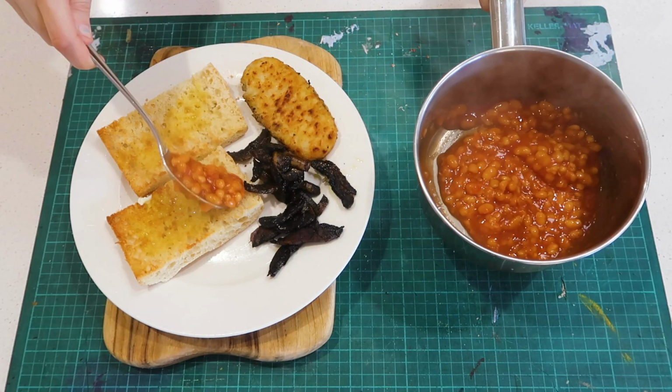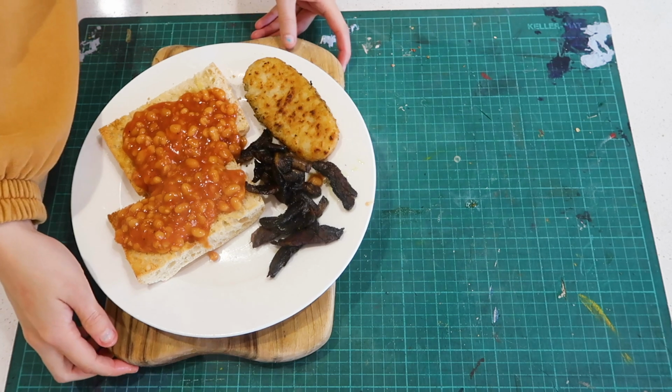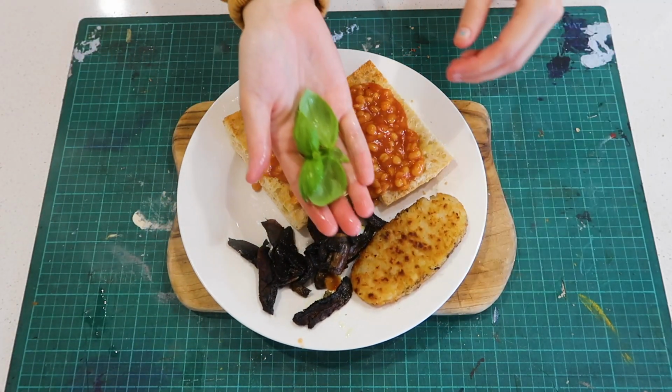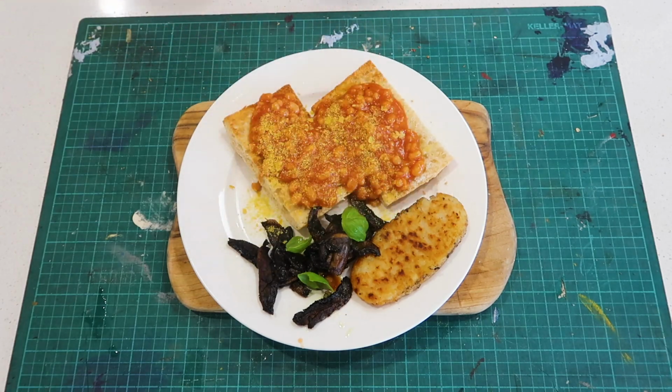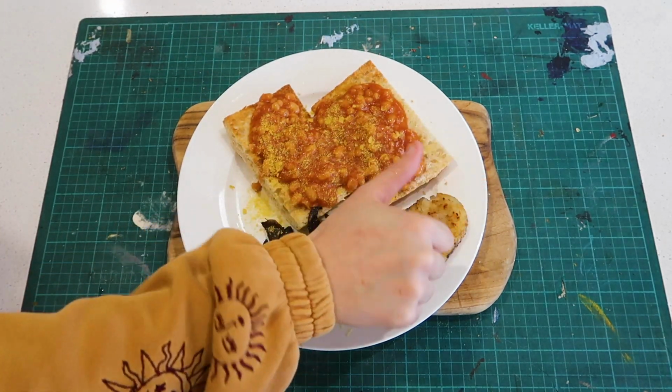And just to make it fancy for you guys, I added some basil on top and some nutritional yeast on top of my baked beans just to look like I'm a fancy person, but really, this is the simplest, cheapest meal I could make for breakfast.